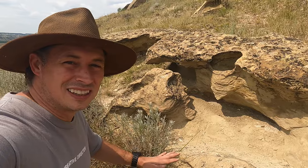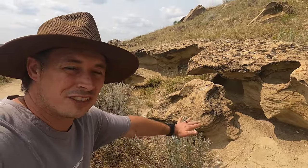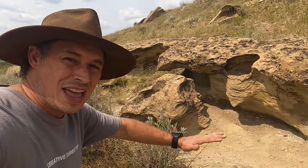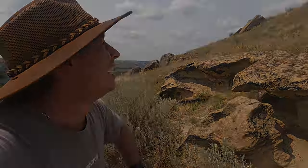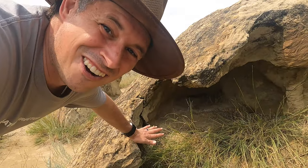All right, so we're getting our first glimpse of some of these wind carvings. Check out this rock right here, where the wind has just come through and ripped the rock away. Look at that, how cool is that? We want to stop and take a minute and just show you some of the wind erosion. Mother Nature is absolutely crazy, isn't it? Look at this. How cool is that? All right. Let's continue on our hike.